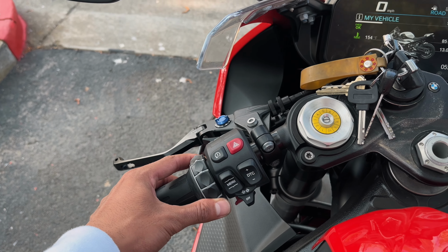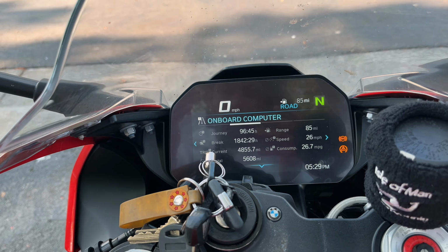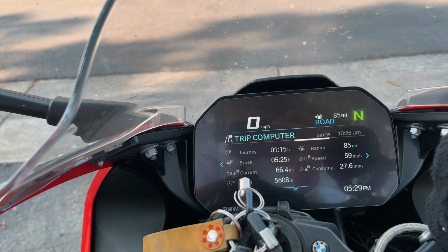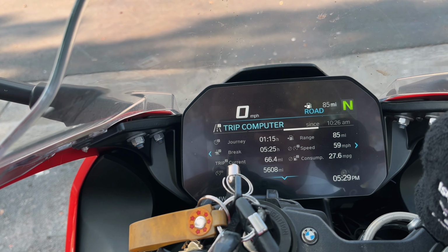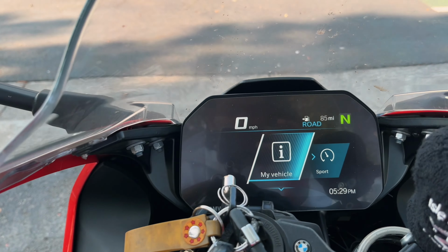Then you can also hit the wheel sideways and it'll go on to the onboard computer to show you all the breakdowns of the bike. A lot of good information that you should be knowing about your bikes, and that with most of the older bikes without this tech, you can't tell unless you actually take it to someone who's an expert on your bike. Now we'll press the up menu button and go back.